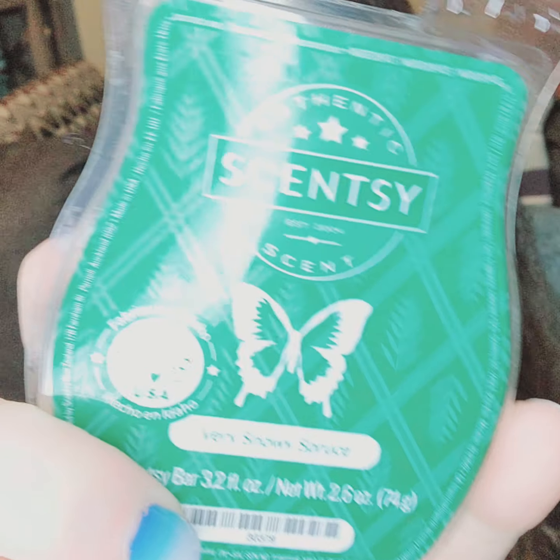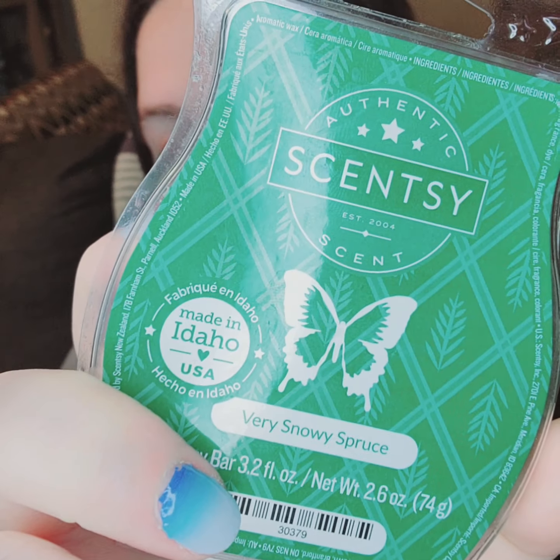Alright, so we're going to move on to holiday now. We're going to start with a woods one. Kind of open up my nose and stuff after that graham cracker crunch. The first one we're going to do is Very Snowy Spruce. So the description: breathe in fresh forest air. Balsam, spruce, and cedar branches embrace the warmth of amber and woody pine cones.